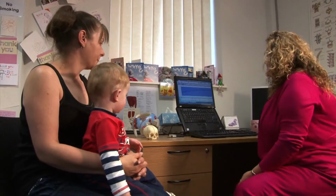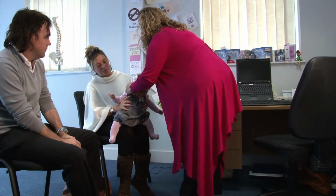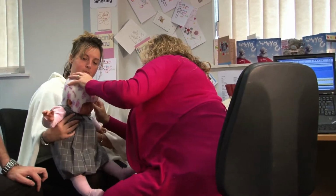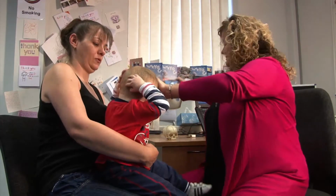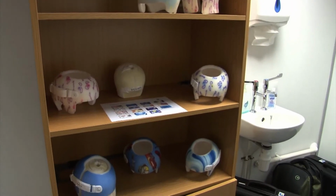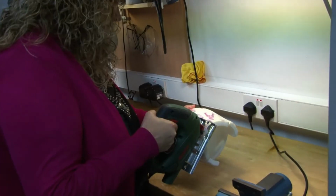After the scan and the parents have decided that they wish to go ahead with treatment, we would fit the helmet 2 weeks later. At that appointment, we would make sure that the ears were clear and that the helmet was sitting comfortably on the baby's head. And at each visit, I would measure the baby's head and just assess and see how we've improved. We alter the helmet every time we have a visit also, and we alter from the inside of the helmet.